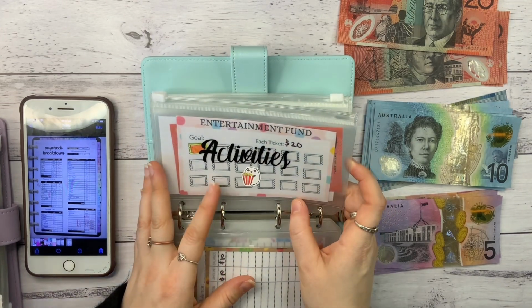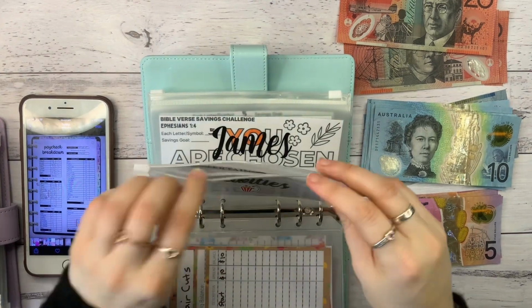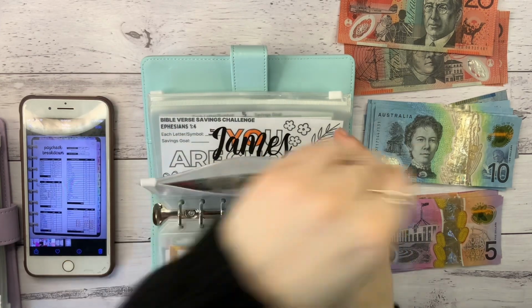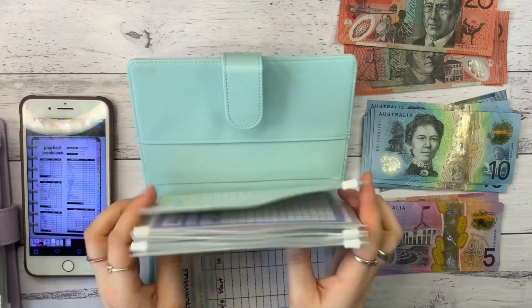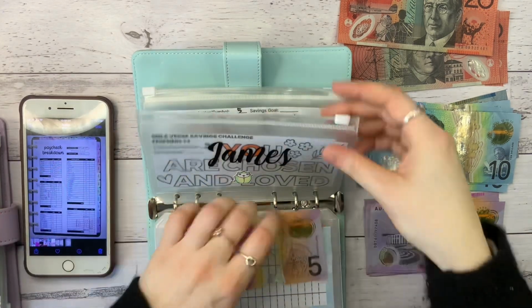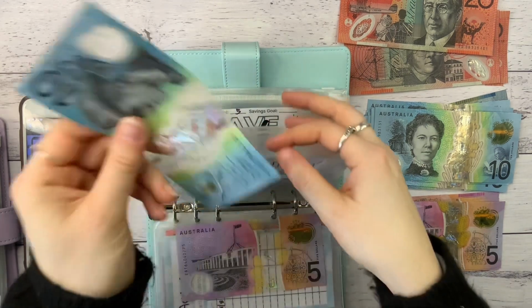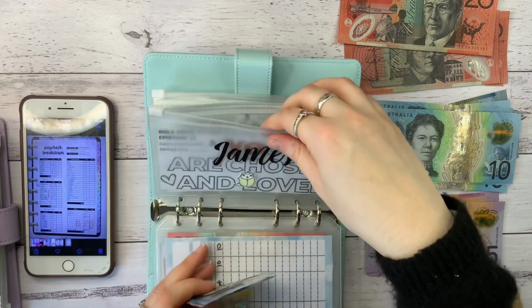Entertainment fund for going places and doing things is also going up by 10 and also already has a 20. So that will also make that 30. And then the kids savings challenges will be getting $5 each. They're all on 10 at the moment, so they are now on 15. They will all be on 15.